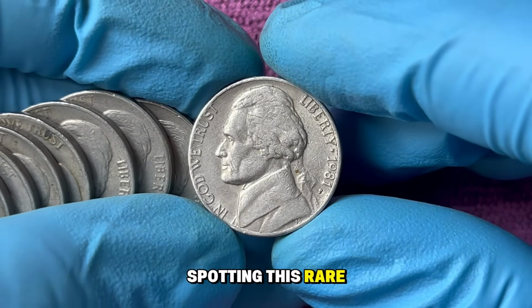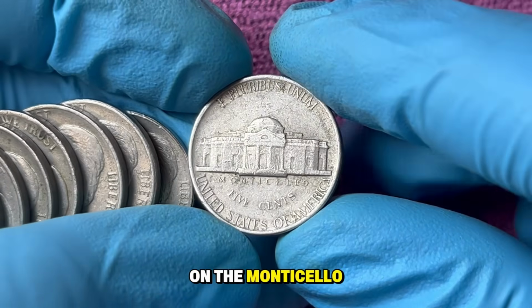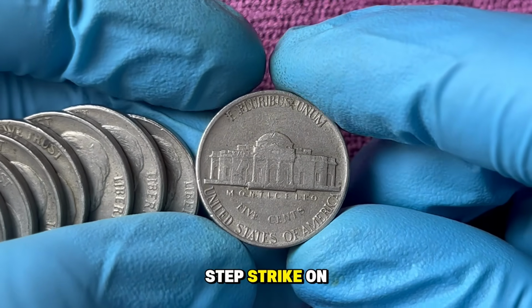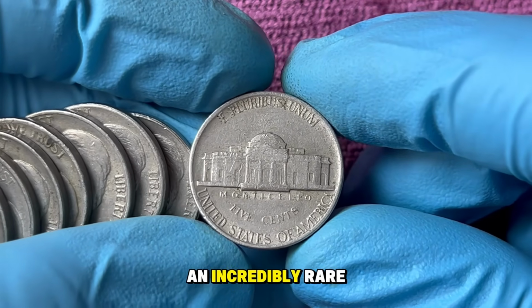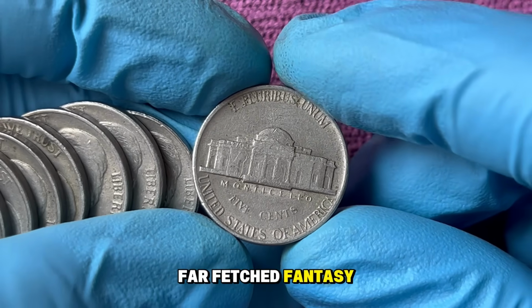The key to spotting this rare nickel lies in 3 crucial details: a dramatic doubling in the letters on the Monticello building. A misalignment in the mint mark P that makes it stand out. A full step strike on Monticello, meaning every single step is clearly visible, an incredibly rare feature due to weak strikes that year. Still think this is just some far-fetched fantasy?